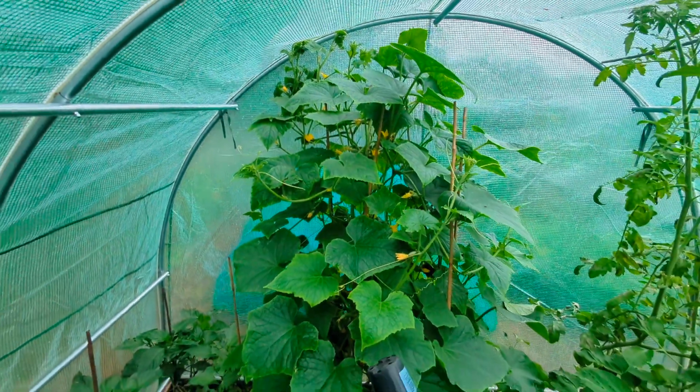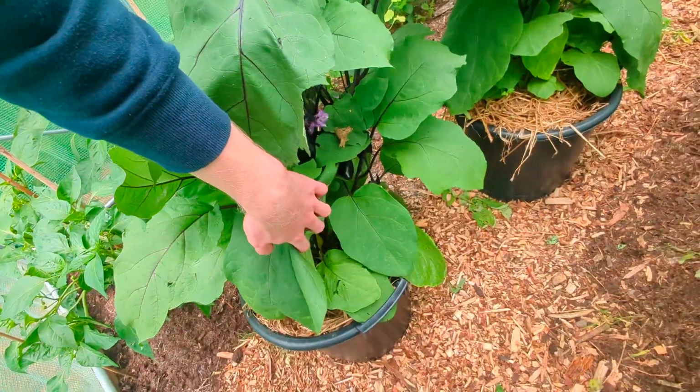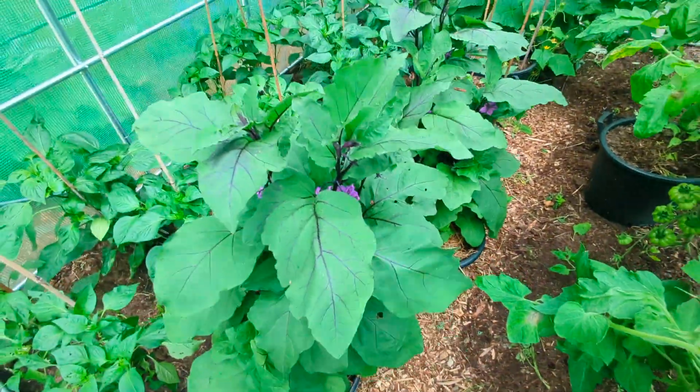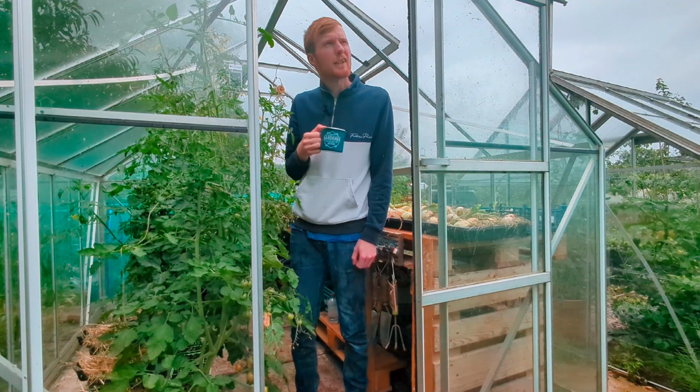This absolute triffid over here is our... I've never ever managed to get aubergines to this size. Ah, it's raining again.